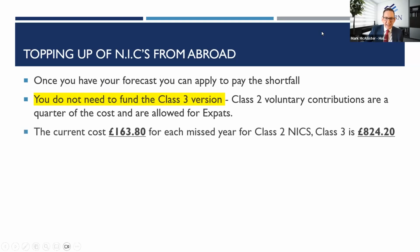How much of a saving is it? Well, the current cost for each missing year will be £163.80. That's for Class 2. If you go for Class 3, you'll pay £824.20 for each missing year. So under no circumstances do you need to, or should you, as an expat, be applying to pay Class 3 contributions unnecessarily. Hopefully I've made that pretty clear.